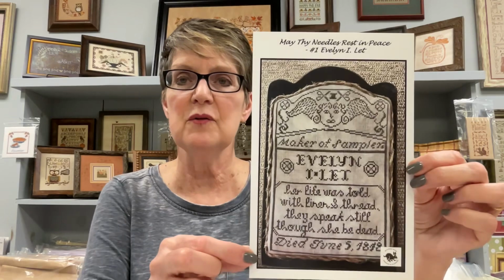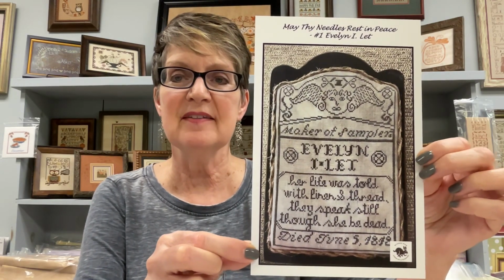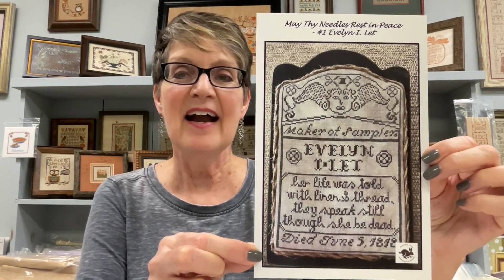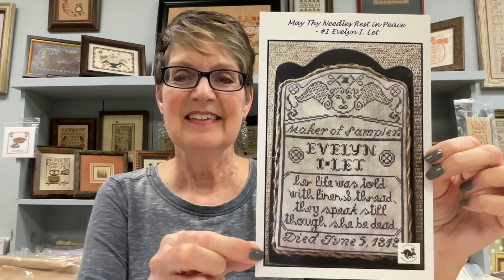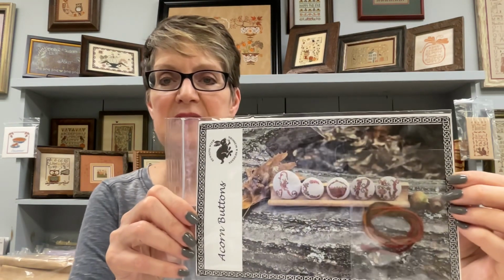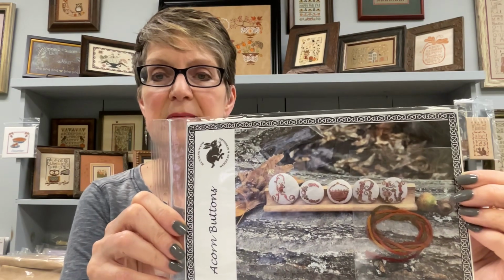And then the next few are from Running with Needles. I always want to say it backwards. Running with Needles and Scissors. And this is the start of a new series. So it's like a tombstone series. And if you look at what it says, her name is Evelyn Eilert. So I think this is going to be a really cute series. And then Acorn Buttons. This is like her stitch that she had at the last market, except she didn't do kits for these.